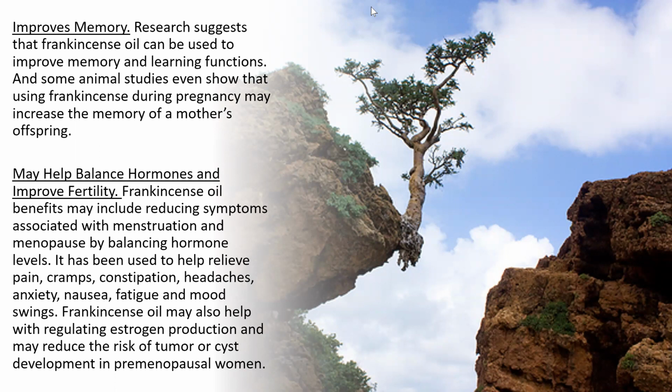Now, also frankincense may help balance hormones and improve fertility. As a woman, we are a literal hormone organism, right? We operate on hormones. Now, men do as well, but in particular, a woman's hormones are moving us in many different directions. There are things that women can do based upon hormones that are absolutely incredible. The fact that we can sustain a human life inside of us is all regulated by hormones, okay? So we want our hormones to be balanced, especially if we're not pregnant, right?